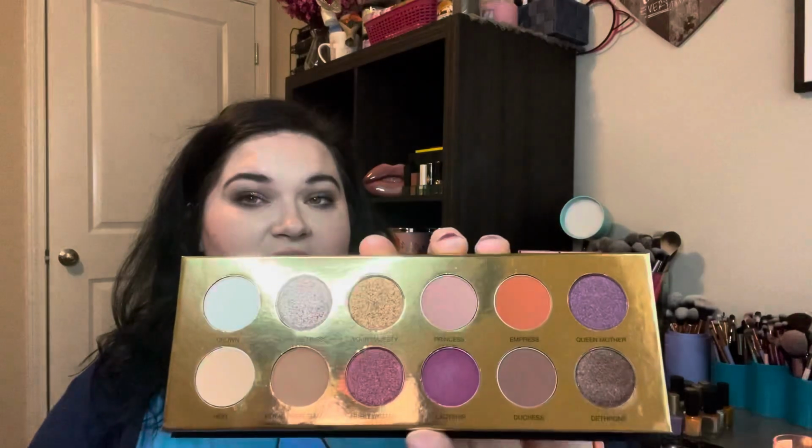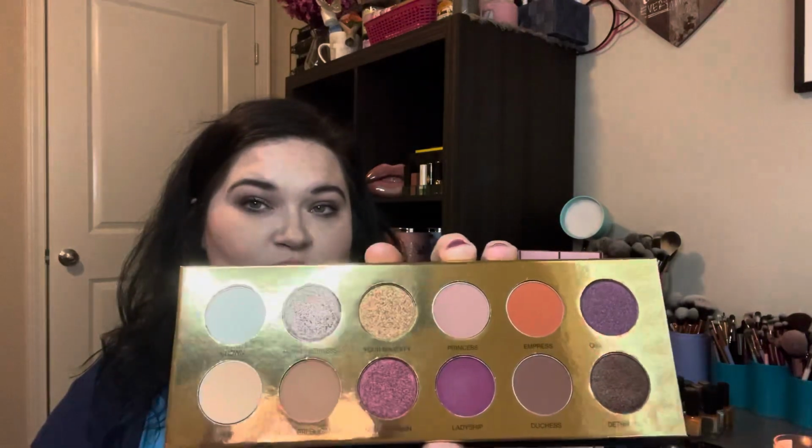This is another one that I absolutely loved when it was a big popular palette. It's the ColourPop Queen of Hearts. And this one's really hard for me to get rid of, but I don't know what it is. I just don't reach for it anymore. When I got it, I absolutely fell in love with it, but I have so much now.